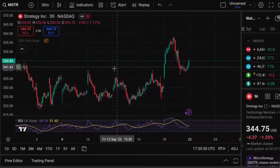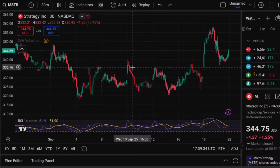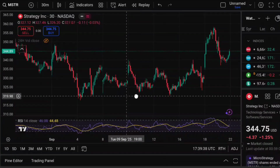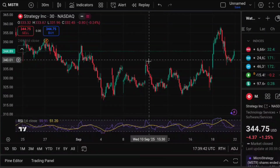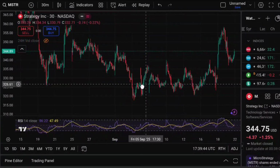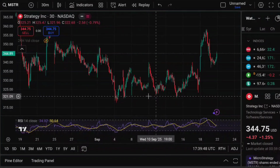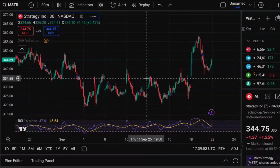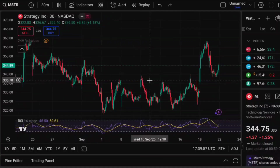Now, one thing that we spoke about in the last few videos is this challenging channel that we've seen forming. This is to the upside maybe 337, to the downside maybe 320. We had a lot of difficulty bouncing off the low side, the support levels at this point many a time, and then bouncing off these resistance levels to the upside many a time too. However, fortunately we're seeing the stock now breaking out above this.